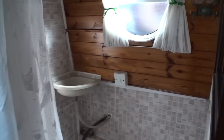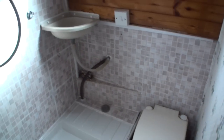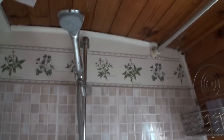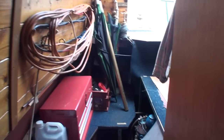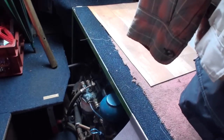Next to this you have the bedroom area. You've got a permanent double berth in here. And then beyond that you have the shower room area. It's a porta potti cassette WC there, shower tray, basin in the corner. All the woodwork you can see is pirana pine, which mellows into a rather rich, almost reddish colour as time goes on. And that's exactly what's happened here.